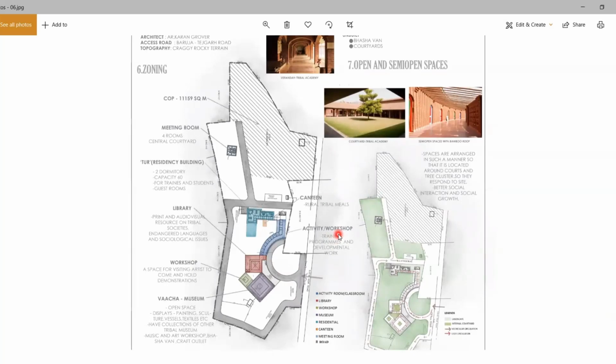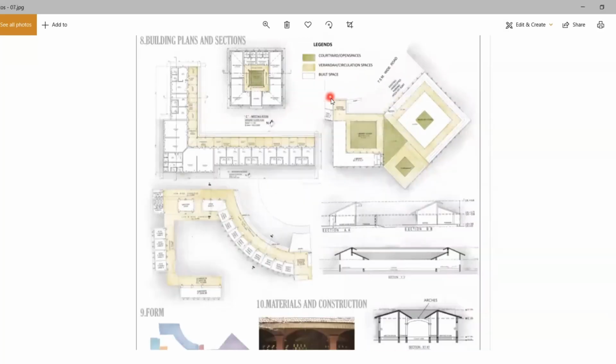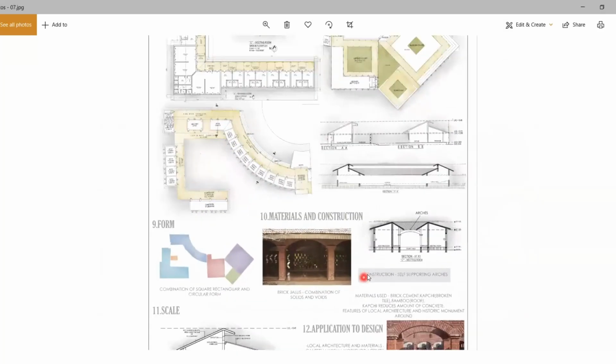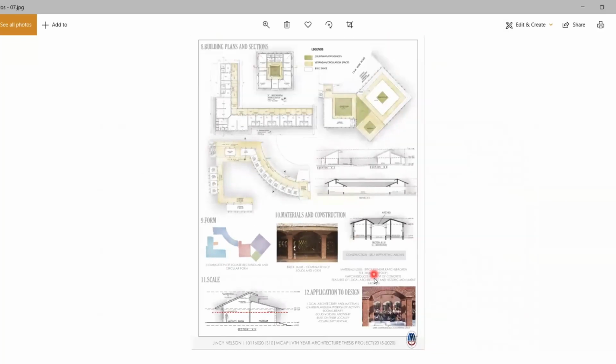Spaces like library, canteen, workshop, classroom, etc. are provided, and these spaces are arranged in such a manner that the building responds to the site. It revolves around an old mahua tree, and no trees were cut. These are courtyard spaces and semi-open verandas with bamboo roof, and they provide better social interaction and social growth. Features of local architecture and historic monuments can be seen, like self-supporting arches, and brick trolleys are also used, and materials like brick, broken tiles, bamboo, etc. are used.